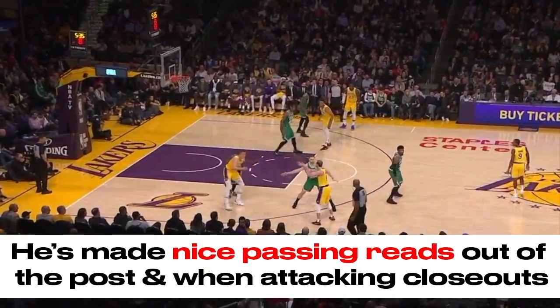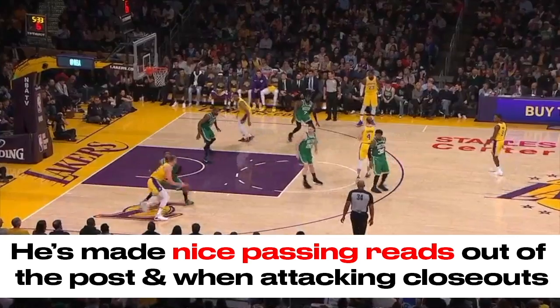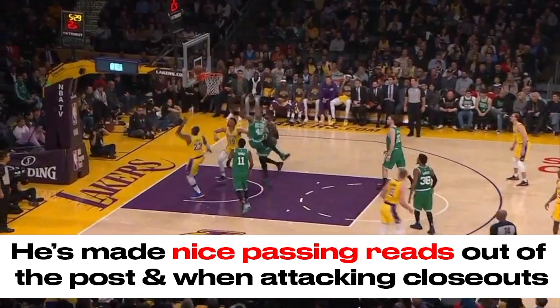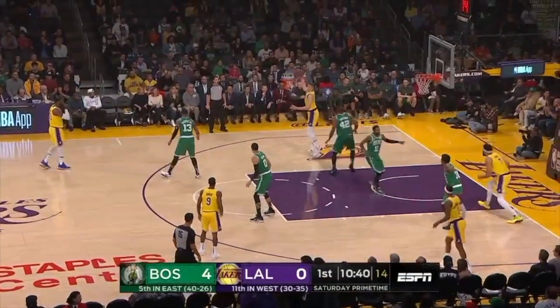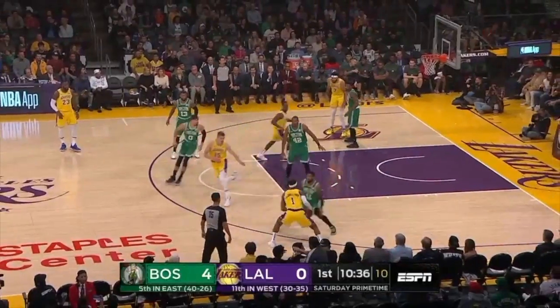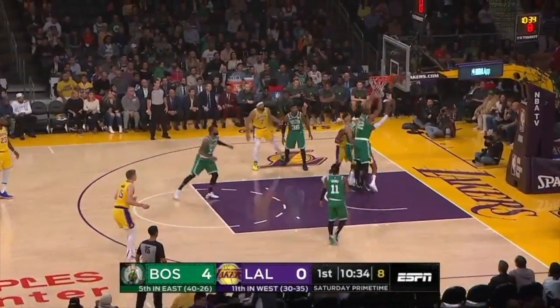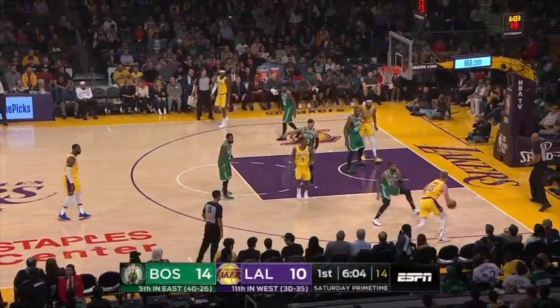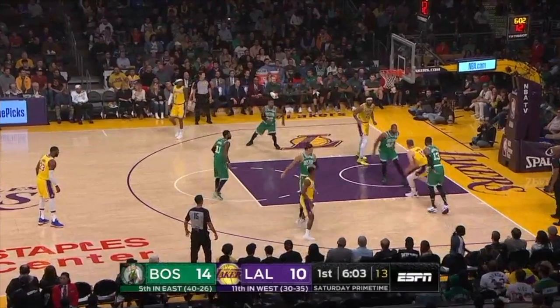He's flashed some nice passing ability in this stretch. He surveys out of a post touch here and hits LeBron on the cut. Wagner likes to jump when he passes, and he may get in trouble with that in some situations, but it's been effective for him so far. He had a couple of nice left-handed dump-offs to JaVale in the Celtics game after attacking closeouts.